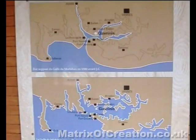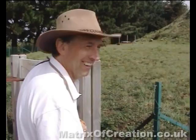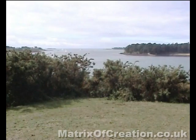I've been working with an association, an archaeological group, for 25 years, and we put forward the idea that it means, in fact, the temple of man. That's a nice interpretation. The Morbihan Gulf. So we're in a massive inland sea here, which has over 300 islands. But you see, this island has a particular position because it's right in the entrance to this inland sea.